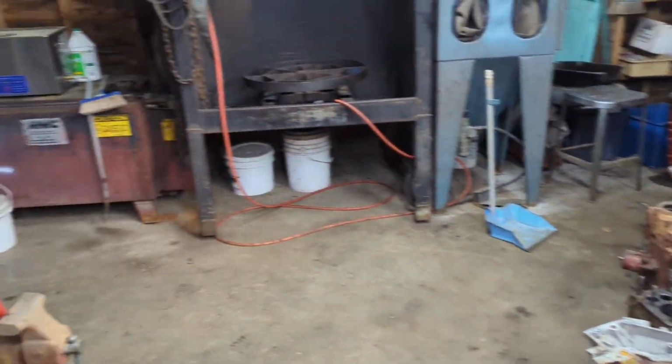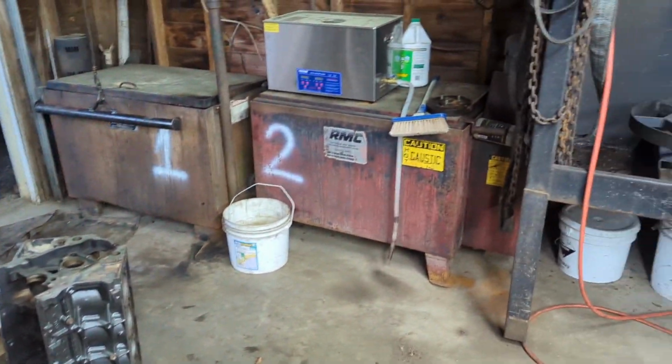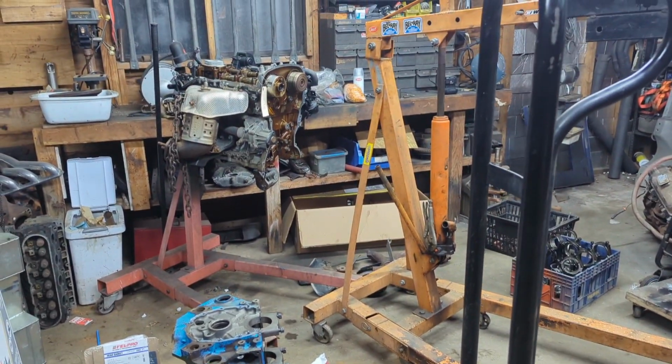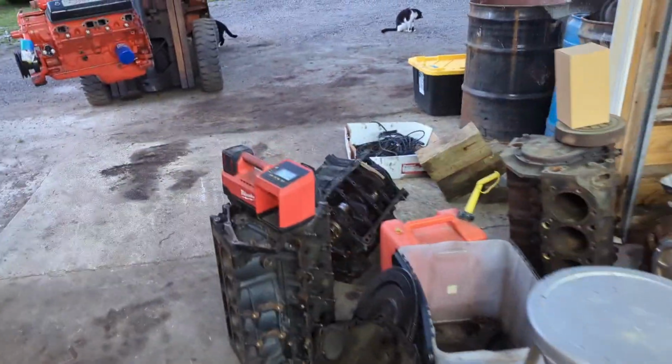In a motor shop, you need an area for slop. Stuff comes in to get it all cleaned up. I try to keep this separate from the machine shop. This dirty area is to take everything apart and get it preliminarily cleaned, and then brought up to the shop to take flight from there.